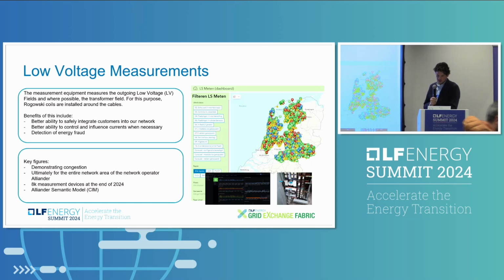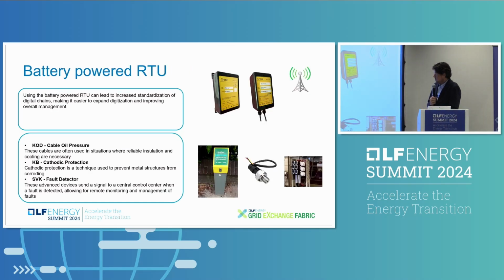Then the next chain. Like I said, we need to standardize also on the hardware side, and this is a battery-powered RTU. With this battery-powered RTU, we can connect new different chains, like the cable oil pressure chain and cathodic protection. These are necessary to stay in control of our energy network. And fault detection was also a possibility, but the news is that we decided not to add that one and solve that in another way.